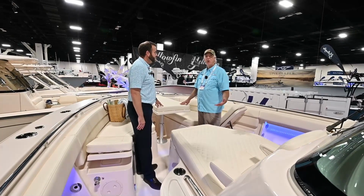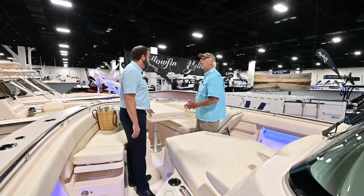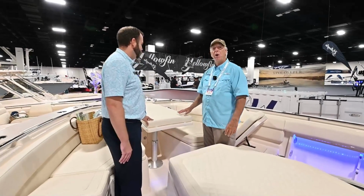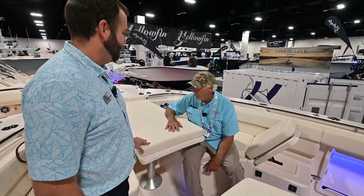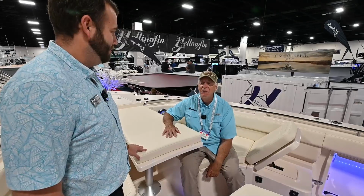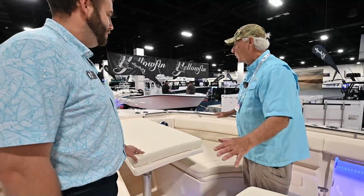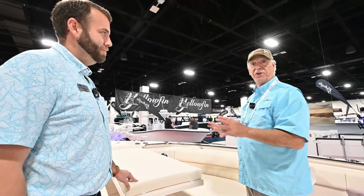What we can see in this particular model, it's got the optional hydraulically controlled table that goes up and down. Now, what's interesting, when it's up, it's a table for lunch, for dinner, cocktails with family and friends. When it's down, it's a full level, and I mean from end to end, raised casting deck.